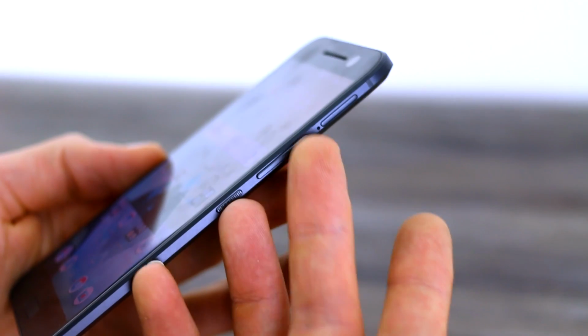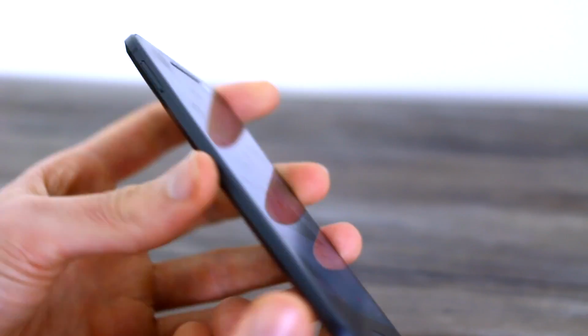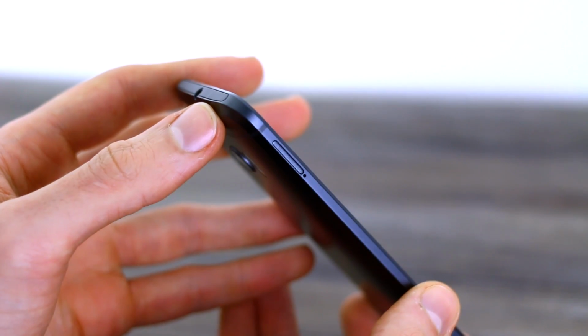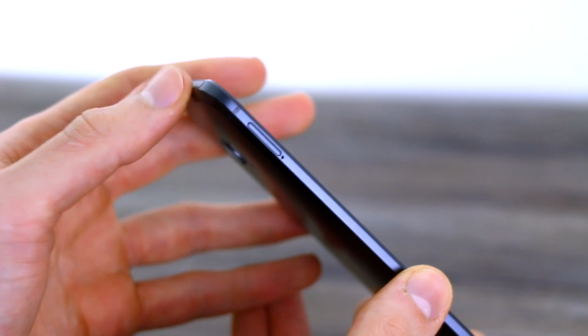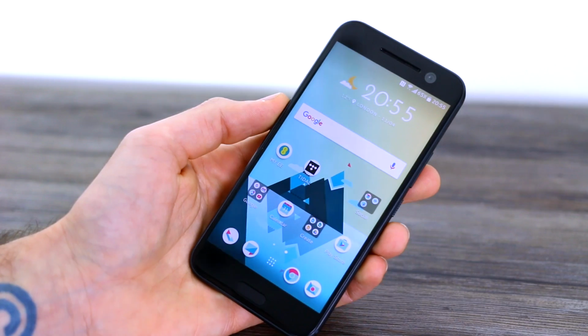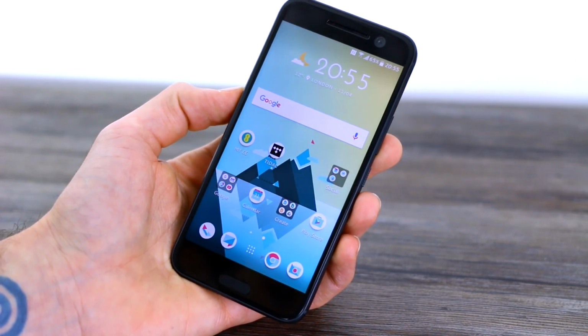Right-hand side is where you can find the power button, volume rocker, and a nano SIM card slot. 4G data speed, suffice to say the fastest out there. You can also see to the left-hand side SD expandability, 32 gigabytes of onboard storage, up to 200 gigabytes of micro SD storage, and you can fuse that. Adoptable storage means you can install apps onto the SD card, which is cool.